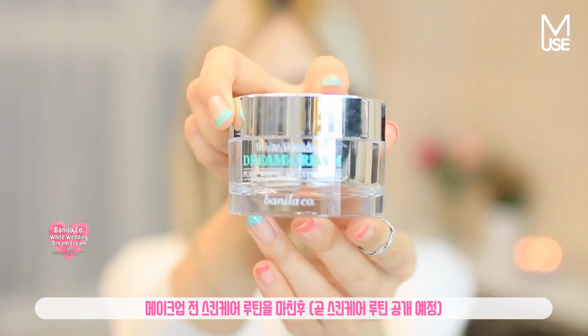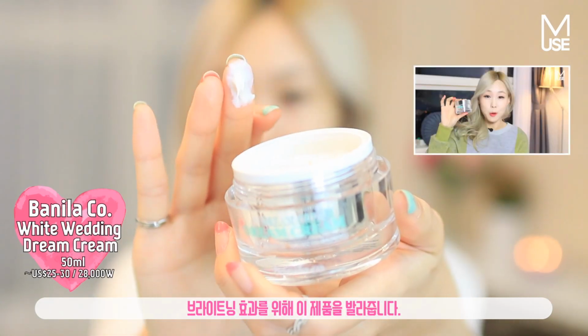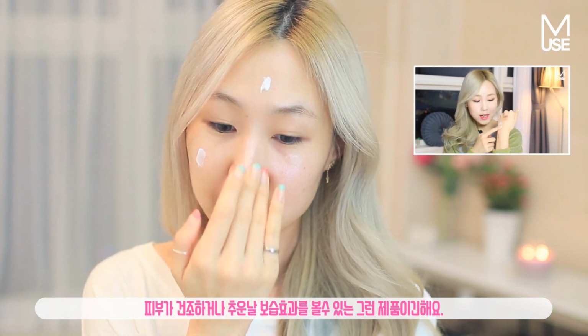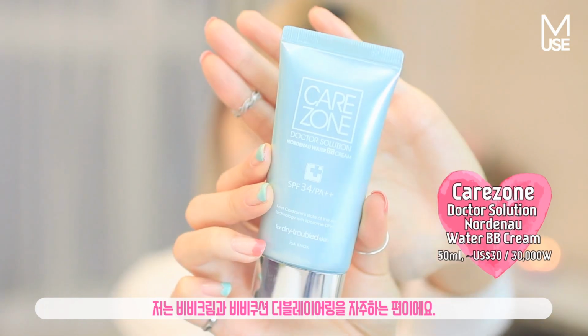So after my pre-makeup skincare routine, which I'll update you all on soon, I start off with this cream on days that I feel like I need a brightening base. I talked about this product in my recent new Korean makeup obsessions video, and it's really moisturizing, so I think it's great for dry skin or the cooler seasons actually. So I do this step maybe 50% of the time.